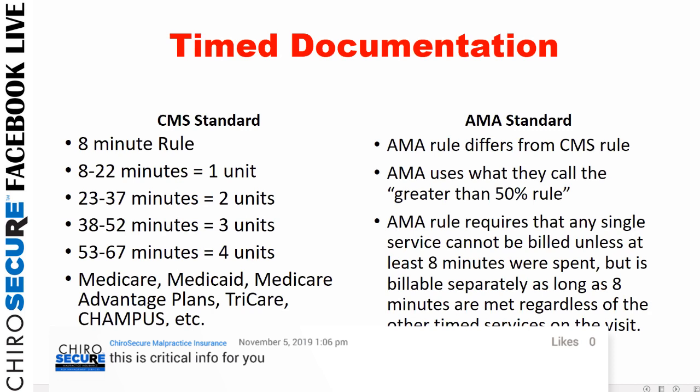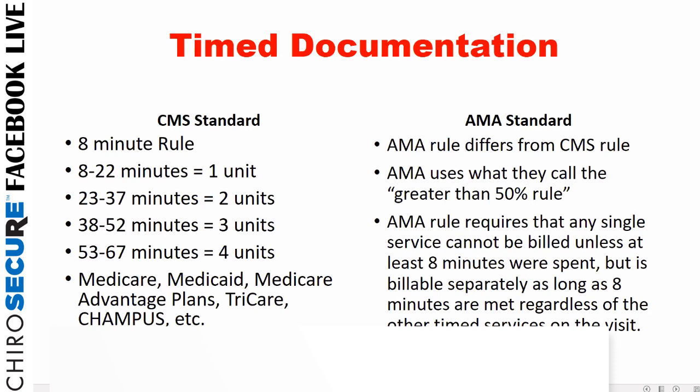So notice the second unit, 23 to 37. For 3 units, 38 to 52, and so on. It just keeps going up. Where it differs is that the AMA uses what they call the greater than 50% rule, which also means that it's 8 minutes. But what the AMA says is that any single service cannot be billed unless at least 8 minutes were spent. But it is billable as separate as long as 8 minutes are spent, regardless of the other time services.